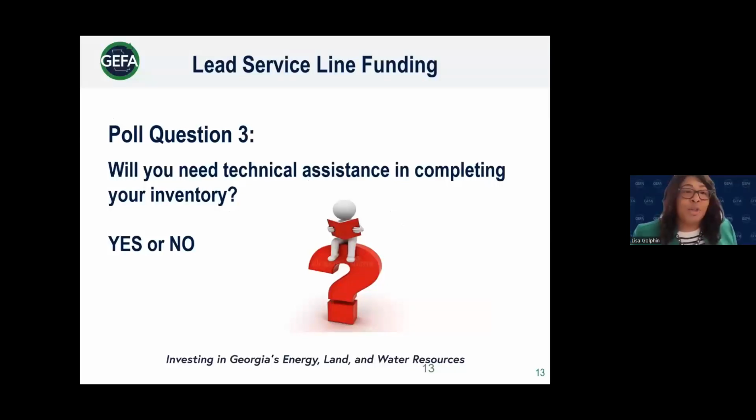This brings us to our poll question number 3. Will you need technical assistance in completing your inventory? We give about 8 seconds for those responses to come in. Let's see who all will be needing technical assistance. And we definitely will address the technical assistance question before this presentation is out. Give everyone a few more seconds here.